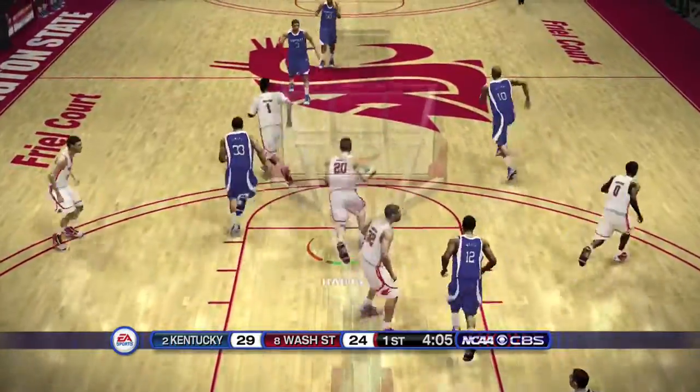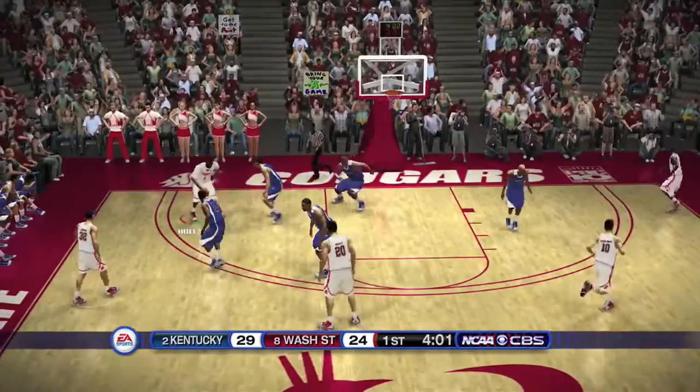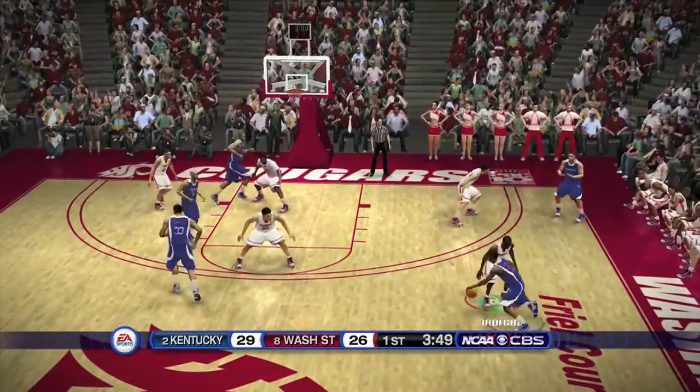A 3-pointer does not go. Jordan Rayleigh's got the board. Out to Holland. Holland's got it. He steps back, looks for a man. Out to Q Johnson. Down low. Great find to Jordan Rayleigh, who's got the slam, and we're within a possession.